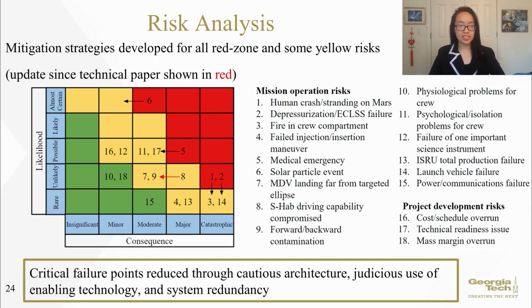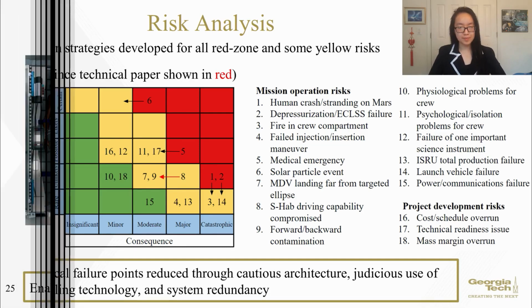MAV ISRU operations have a built-in margin of 150 days of stalled LOX production due to dust storms and weather. Additionally, the lander payloads were reduced below the 22-ton limit to mitigate stresses on the HIAD and supersonic retropropulsion technologies. Finally, redundancy was added in critical equipment such as ISRU plants, fuel cells, and spacesuits.